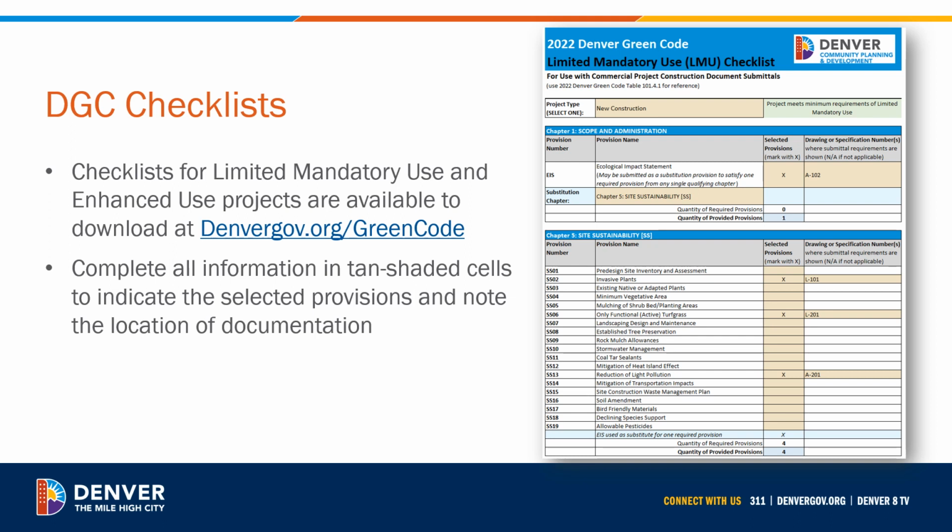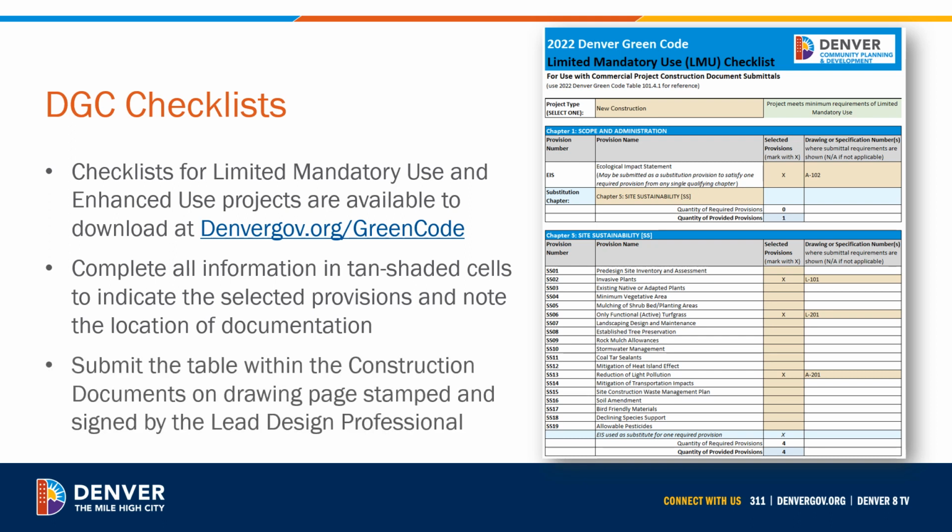A screenshot of a portion of a completed LMU checklist is shown here as an example. All selected provisions are indicated, and the drawing or specification number, where submittal requirements are shown, is provided to facilitate review and inspections. The checklist can also be a useful tool during the planning and design process as you select the best provisions for your project. The completed checklist will be submitted within the construction documents on a drawing page stamped and signed by the lead design professional.